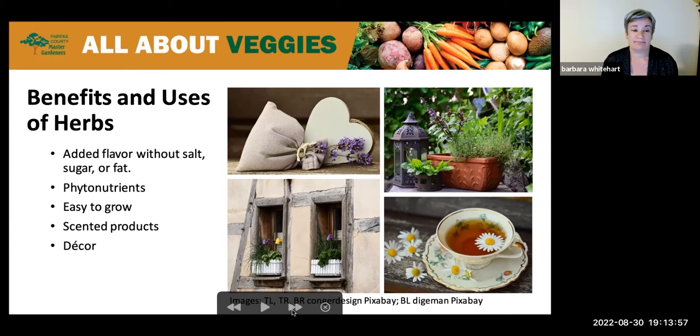Scented products, so you can use herbs to add scent to your home or as natural ingredients to your laundry. And then finally, decor. So you can even decorate with dried herbs. You can use them in place of room air fresheners, as potpourri, as a linen closet sachet, or in dried wreaths or arrangements. So really, having an herb garden is a pretty easy thing to have. It doesn't matter where you live and the kind of space that you live in, and it'll enhance your health as well as your diet.